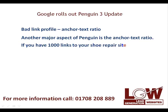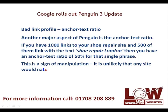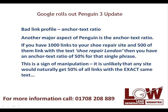If you have 1,000 links to your shoe repair site, and 500 of them link with the text "shoe repair London," then this gives you an anchor text ratio of 50% for that single phrase. Now this is a sign of manipulation, because it's unlikely that any site would naturally get 50% of all links with the exact same text.